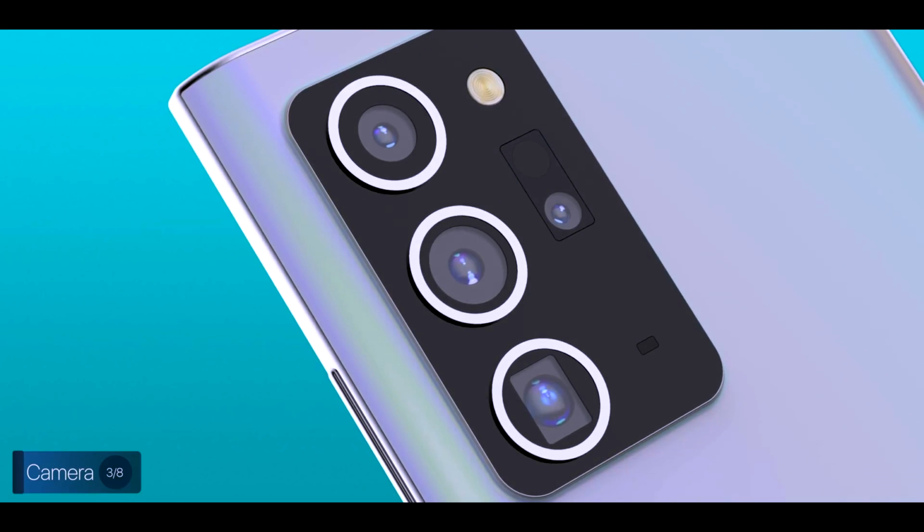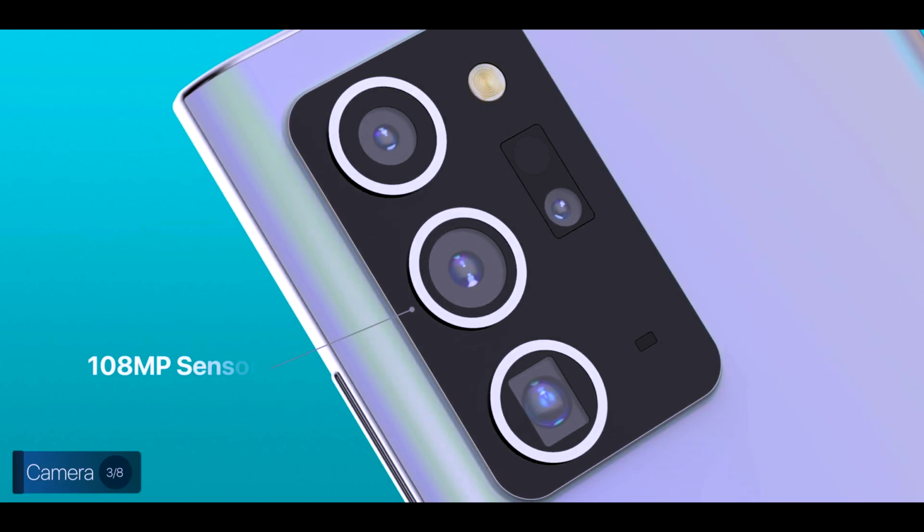As for the camera on the Note 20 Ultra, the main lens is expected to be the same as the S20 Ultra, which is a 108 megapixel f1.8 aperture.